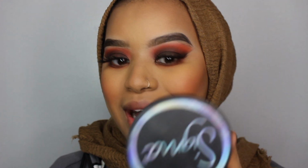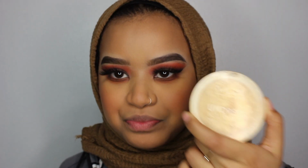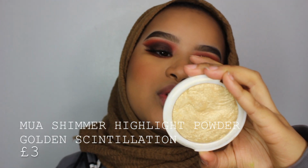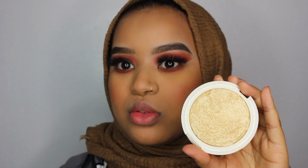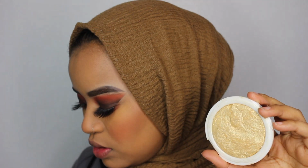For highlight, I got you. I'm gonna use this. This is loved. This is my MUA Undress Your Skin Shimmer Highlighter in Golden Scintillation. It's a very gold highlight, but I'm sure it will look fine on lighter skin.